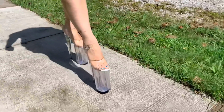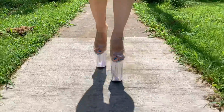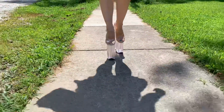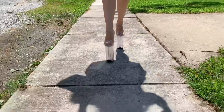So beautiful. These shoes are just like a work of art. Got some new neighbors. I wonder if they're gonna have issues with me filming. Probably not. Most of our neighbors are pretty cool. They just kind of watch from a distance.